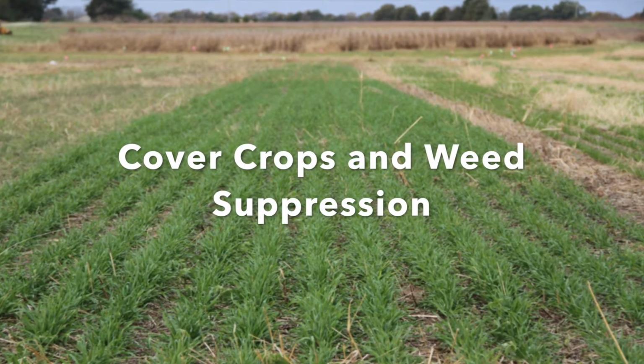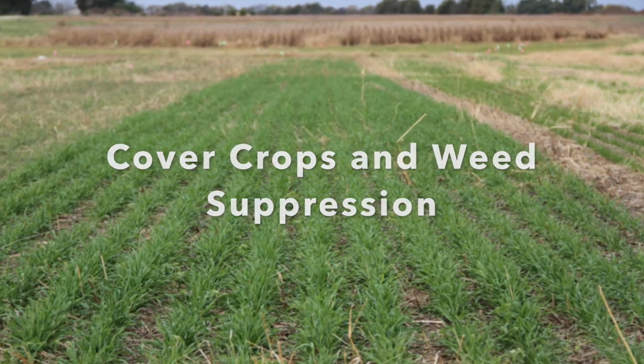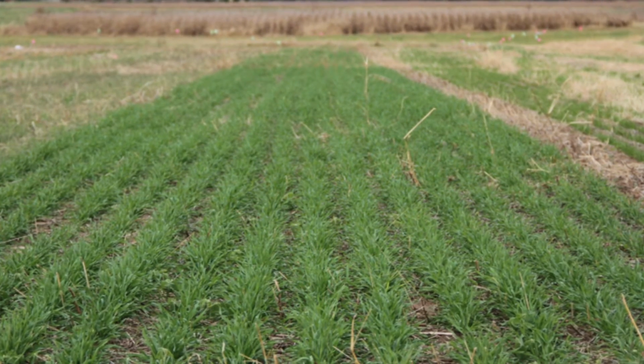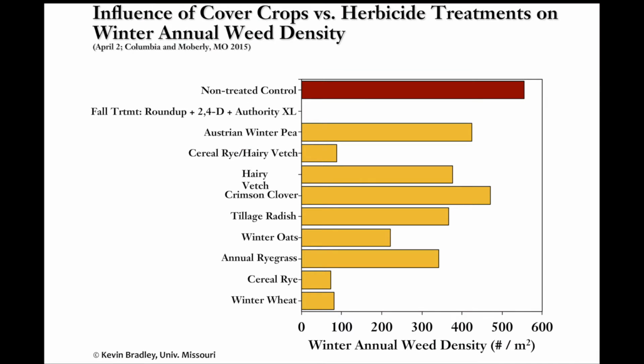Cover crops also have the ability to suppress weeds, which can be very beneficial to growers, especially as the number of herbicide-resistant weeds increases. This chart shows the number of winter annual weeds that emerged when each cover crop was present compared to a bare ground control as well as a fall herbicide program. As you can see, all cover crops perform better than no treatment.